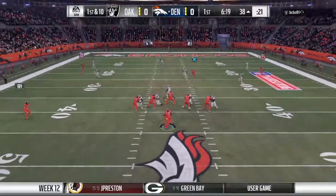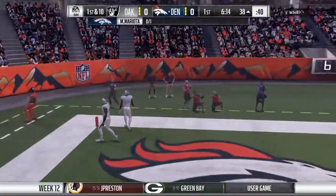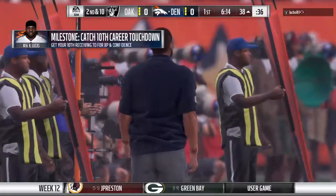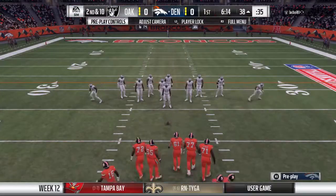Following the interception here, Mariota dancing to his left. Well, he's going to take a shot right away. So they took a shot on first down but couldn't connect. I like the play call. Roll him out. Give him a chance to run it or throw it. In this situation, he decided to fling it but couldn't find his man open.